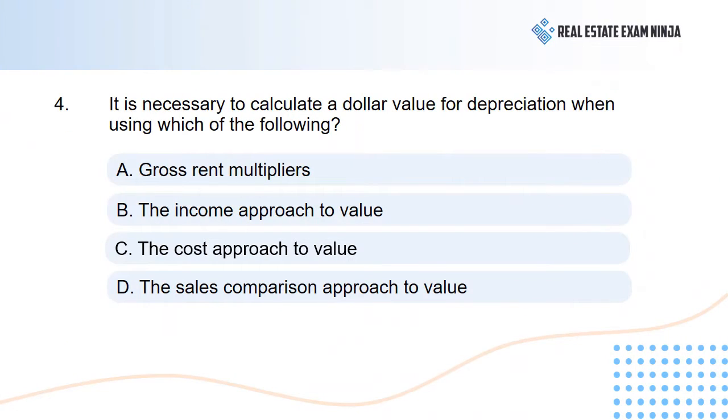4. It is necessary to calculate a dollar value for depreciation when using which of the following? A. Gross rent multipliers, B. The income approach to value, C. The cost approach to value, D. The sales comparison approach to value. The correct answer is C.